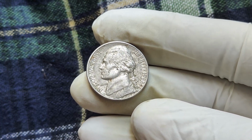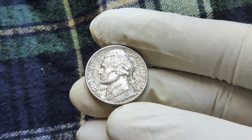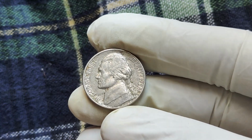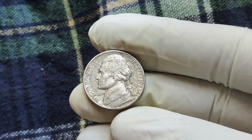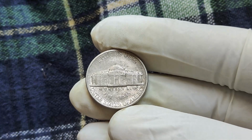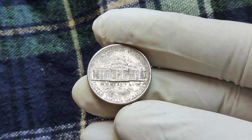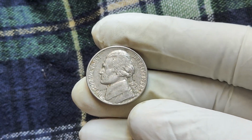So, what makes this particular nickel worth millions? It all comes down to the details. The 1988 D Jefferson nickel was minted in Denver, and while millions were produced, only a select few exhibit a rare and mysterious error known as the full steps strike. This error refers to the sharp and complete lines on Monticello's steps on the reverse side of the coin.